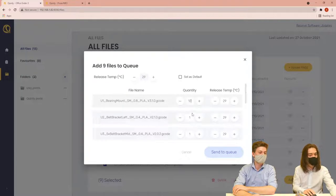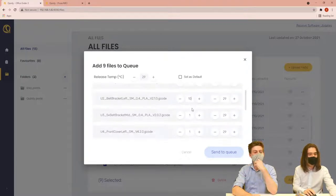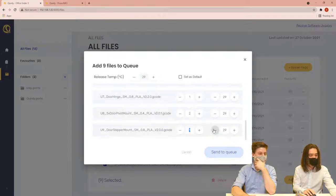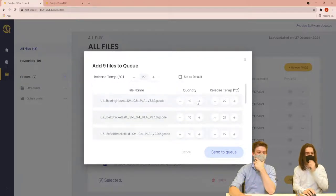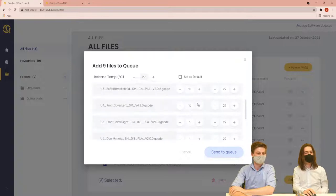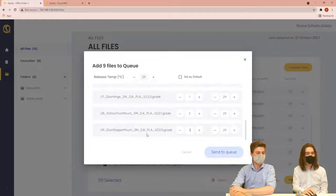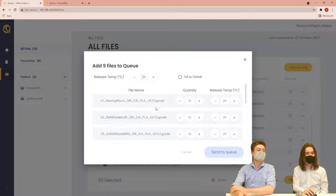Okay, let's do 10. But the cool thing is you don't have to do 10 of each one. You could do just one of each, or different amounts. Maybe we want 2 of this one, and 3 of this one, because some of them you need to print multiple times, and some of them you don't. So this is now probably 150 hours worth of printing that you're scheduling in the span of a couple minutes.